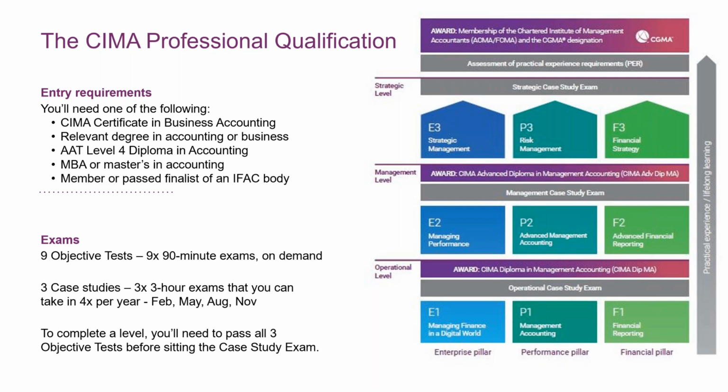Now, the 4th exam in each of these levels is called a case study. It's basically a microcosm of the key points, the most essential criteria that you would actually cover as a part of those objective tests. The case studies are slightly more restrictive. You can only take them in set periods 4 times a year. The easiest way to remember is in line with the seasons. So the winter session would be in February, the spring session would be in May, the summer session would be in August, and then lastly the autumn session would be in November.